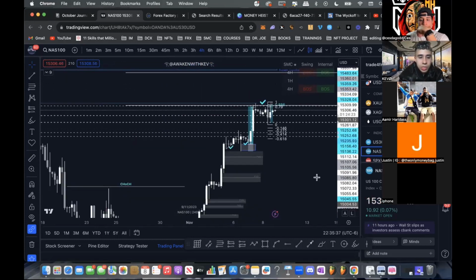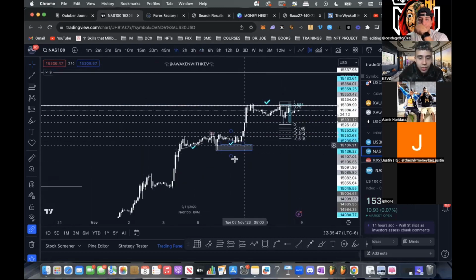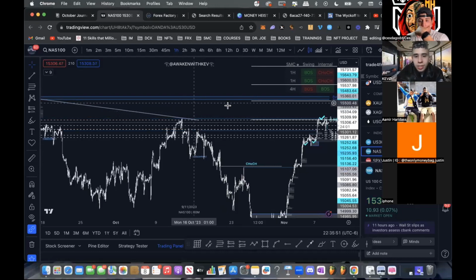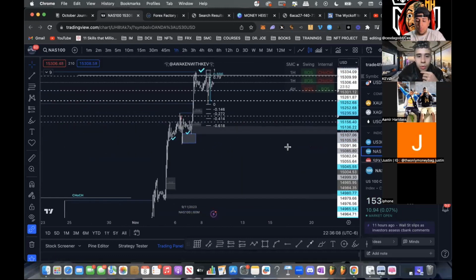But to me, since we took out this high, price tends to like to distribute above highs, and I think that's what we're starting to see now. Because all these other low retracements, we were still in this range, right? But now that we broke out of it, I think the market is becoming overbought. So now buyers are starting to exit the market. They're taking profits. Sellers are starting to get stronger. So I think sellers are going to become more in control now.